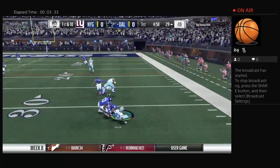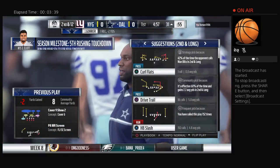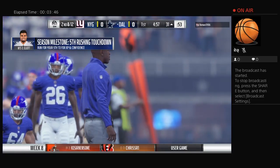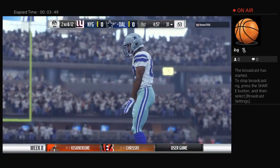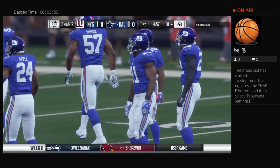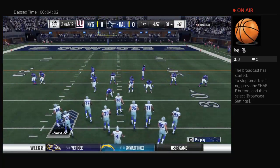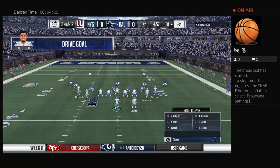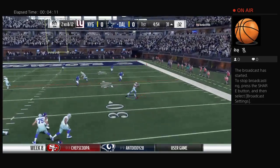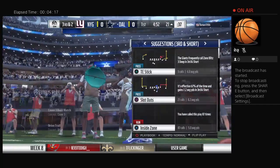Prescott on first down. Quick hitter here, it's complete. And he will lose yardage here to the 31-yard line. Second down, Prescott. Going right side here, and that's complete. They'll wind up getting 10 back as that sets them up for 3rd down.